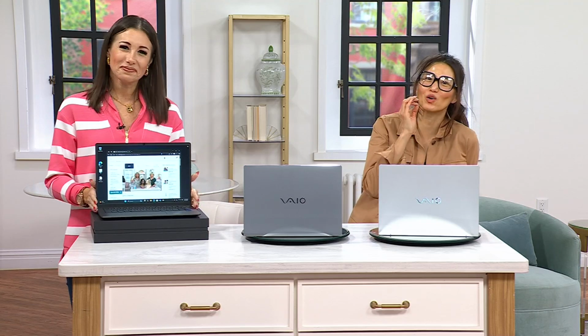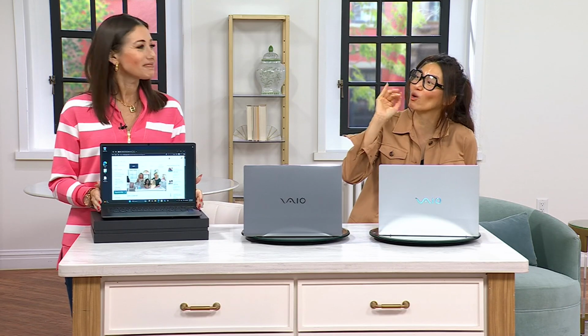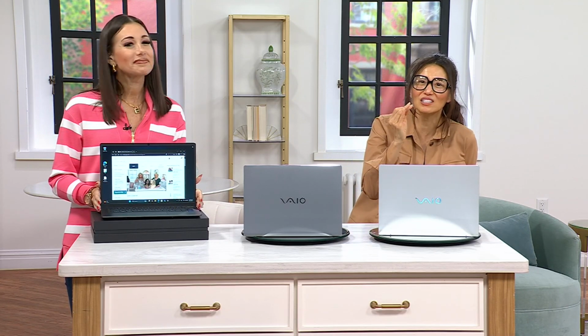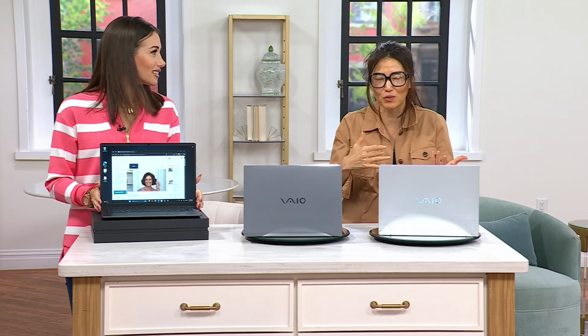There are so many features and better specs than the one we were going to present. And this one is 179. I feel like you're getting more and spending less on this one for the VAIO.